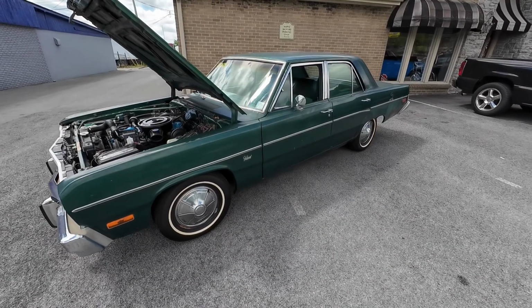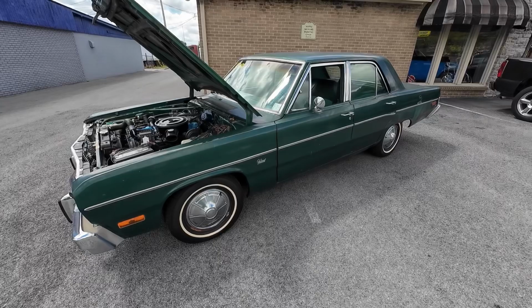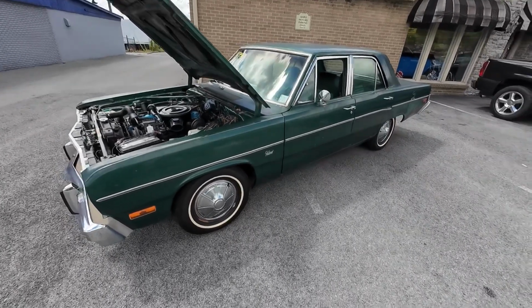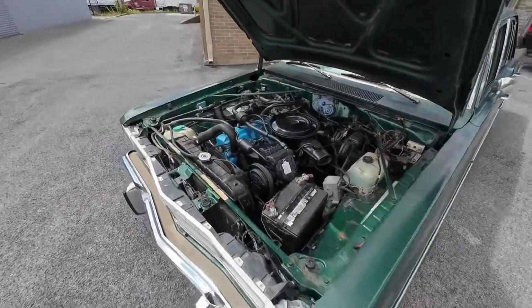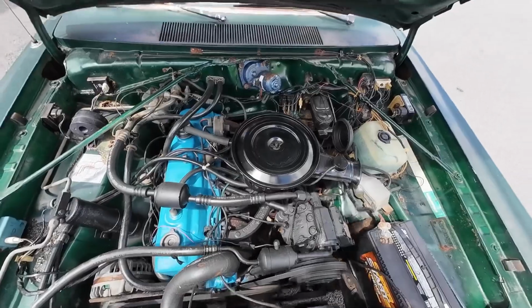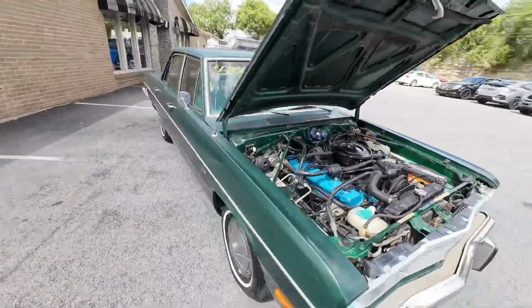Here we go. Another test drive up here at Maple Motors in Hendersonville, Tennessee. This is a 1975 Plymouth Valiant. It's got the 6-cylinder under the hood. This car is a project car. That's why it's in the price range that it's in.